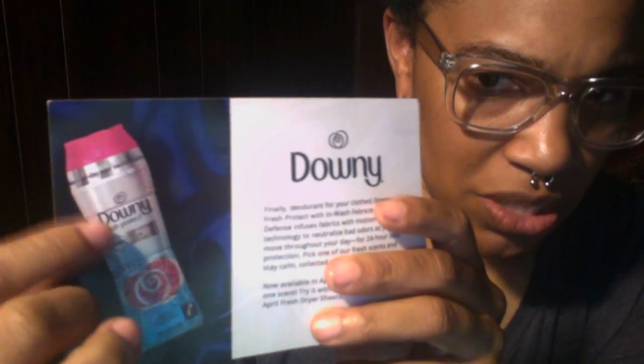This is a sample package. What it actually comes in, it looks like this. So it's a bottle like this, and you measure it with the cap, and you just shake it in as much or as little as you want, depending on your load or just how much you want to use. If you already use Downy fabric softener, then you already know what this smells like. It's the April Fresh.